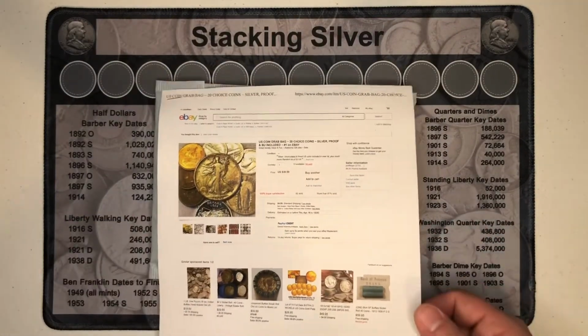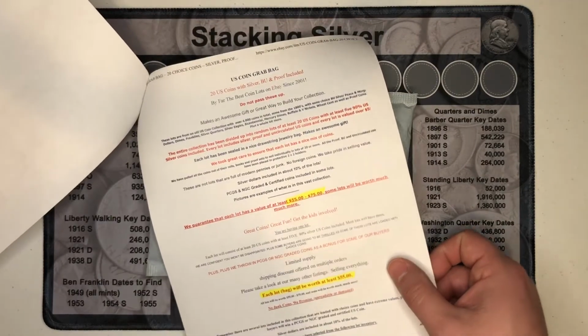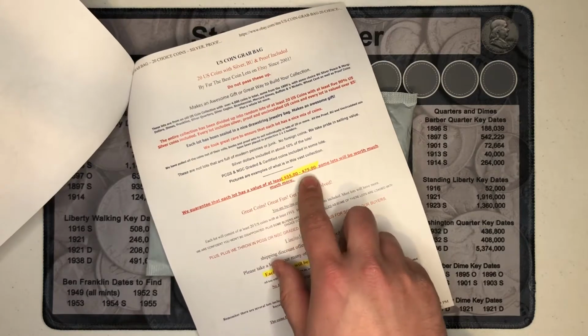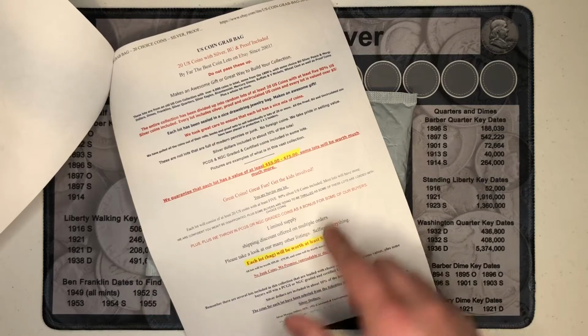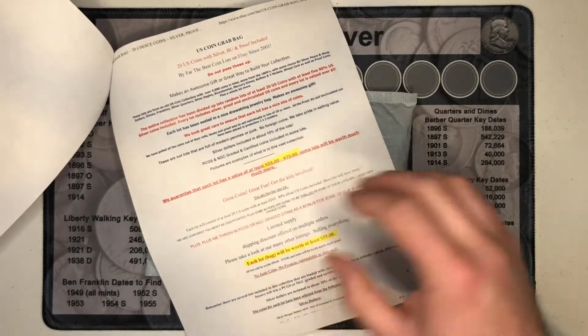Now they make lots of different claims. These are all the facts that they provide for us, but I thought it was interesting that we guarantee each lot has a value at least $55 to $75, and then worth at least $55. So it's a little bit interesting how they describe this, but it seems pretty interesting.